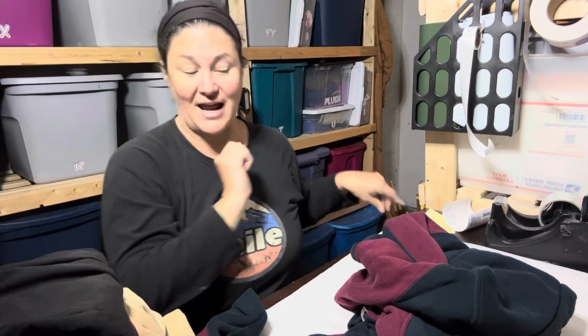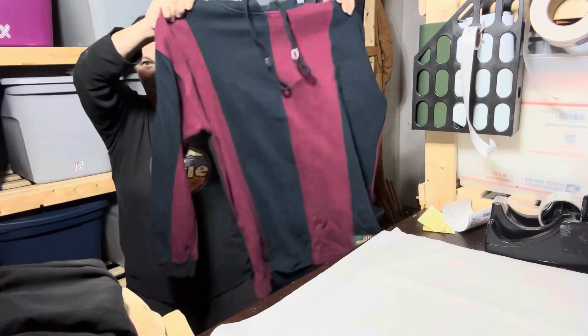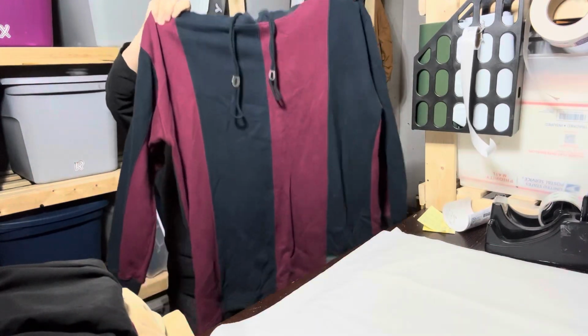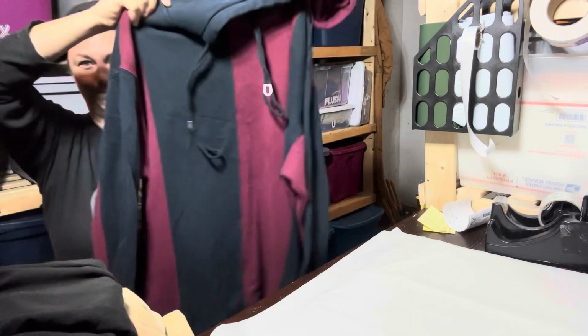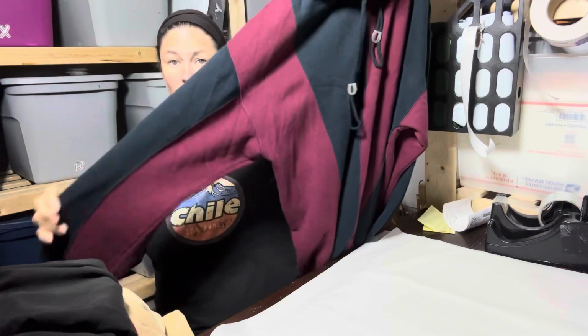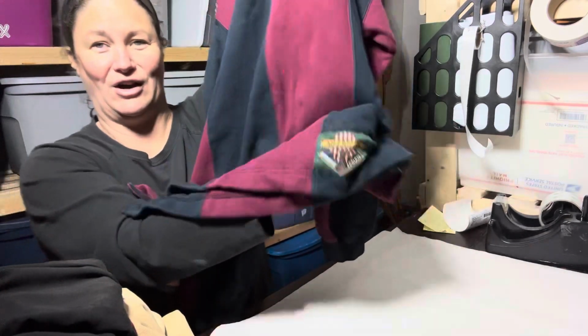My gross sales amount from yesterday was $171.32. So the first item is, this brand is County Seat, and it means nothing. This is just a hoodie, and it is like navy and burgundy kind of color blocked. It has this like branding patch here on the bottom.